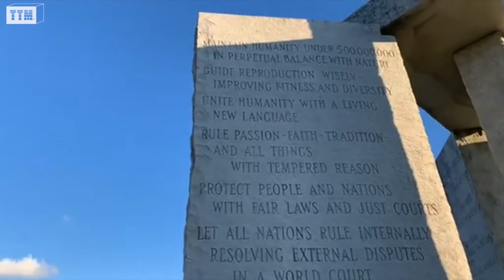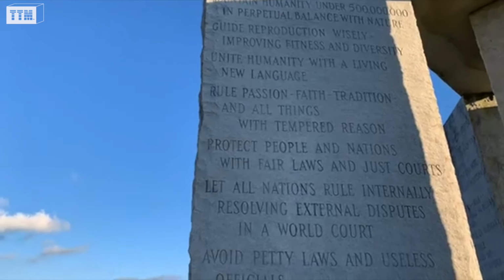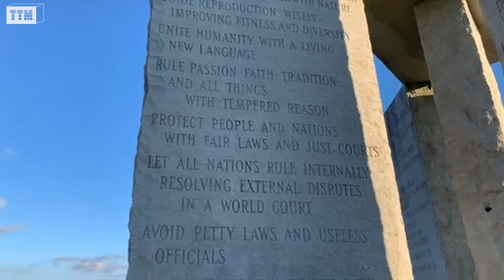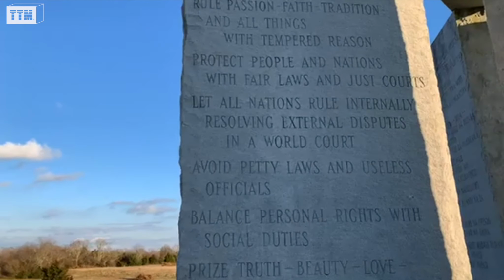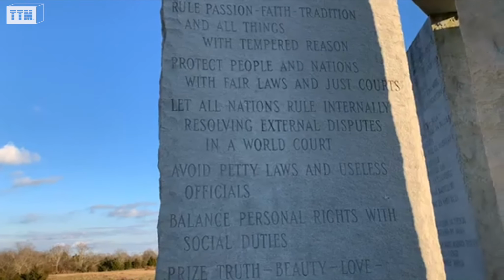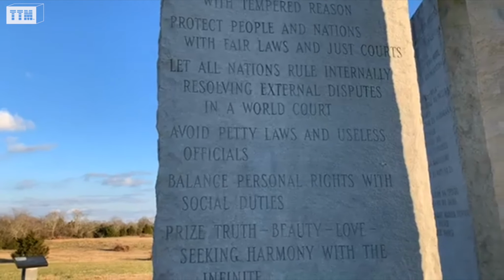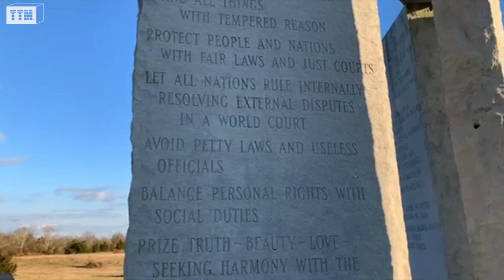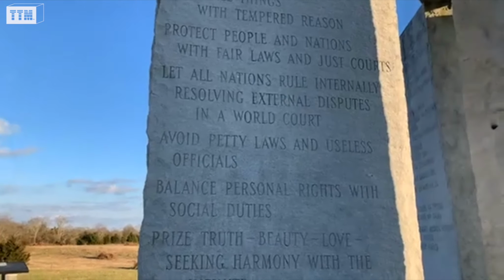It says, rule passion, faith, tradition, and all things with temperate reason. All right, that makes sense. Protect people and nations with fair laws and just courts. All right, now let all nations rule internally, resolving external disputes in a world court. That's pretty much what's already happening. That's what a nation is, being able to have your own laws within that nation. Avoid petty laws and useless officials, right? That's not a bad thing, right?